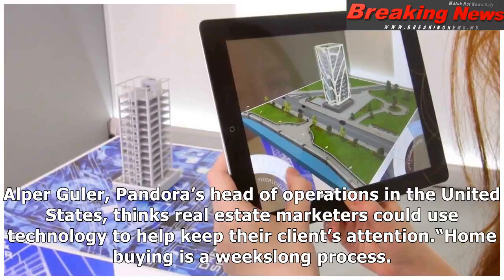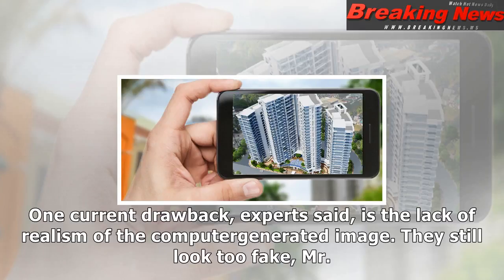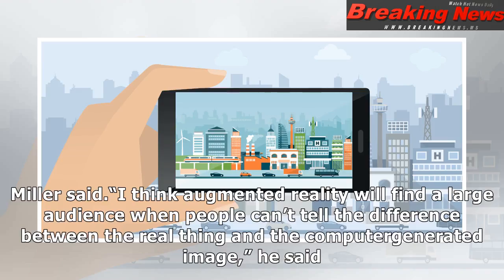Pandora Reality, an augmented reality developer based in New York and Istanbul, builds augmented reality tools for brokers and developers who want to show the potential of an unfinished space. Alper Gula, Pandora's head of operations in the United States, thinks real estate marketers could use technology to help keep their clients' attention. Home buying is a weeks-long process. You can keep clients engaged with augmented reality much more than a link to a website, he said.